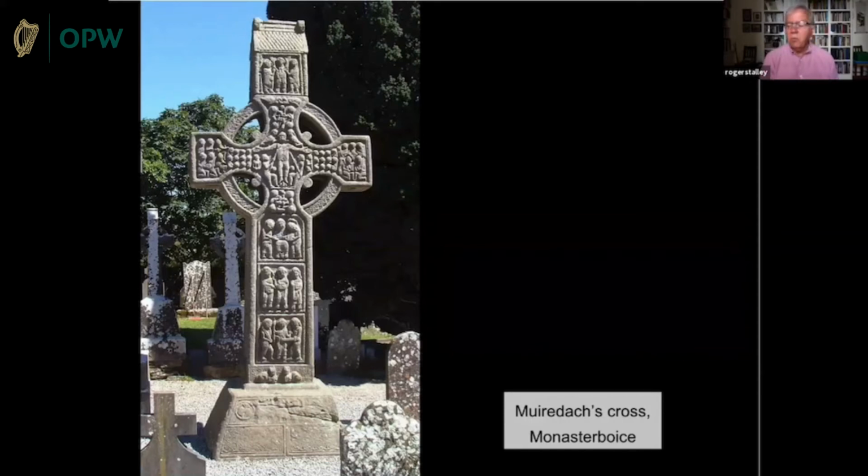we're looking here at Muiredach's cross, it's easy to forget the imagination and the skills that were involved. I'm thinking particularly not just of the actual practical point of carving the sculpture, but also the distinctive designs, the way the designs had to be worked out. And Muiredach's cross, which you see here, is one of the highlights, one of the greatest monuments we have, I think, in the country, certainly one of the greatest early medieval works of art.